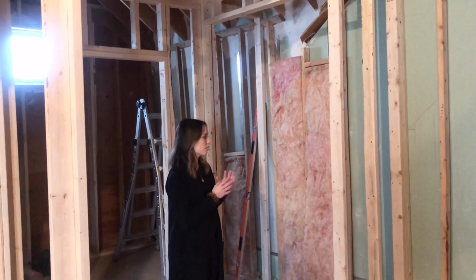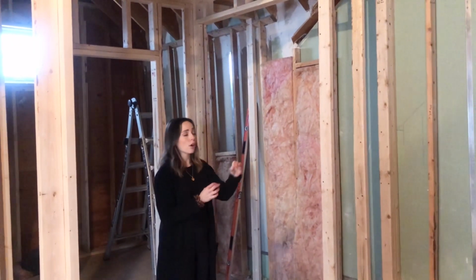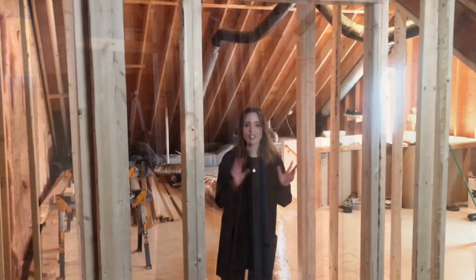And again, we can kind of do different configurations, and I think that'll be really fun to design and do together. We're also going to maybe have them do some custom molding around to kind of make them look a little bit more built in. So this is a nice angle.